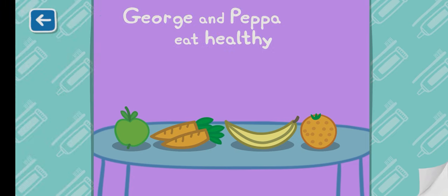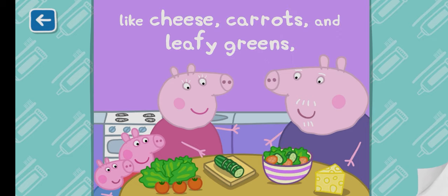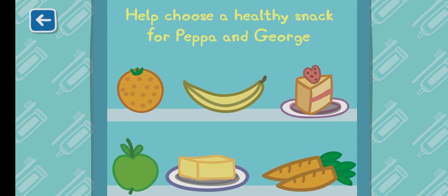George and Peppa eat healthy food, like cheese, carrots and leafy greens, to keep their teeth nice and strong. Help choose a healthy snack for Peppa and George.